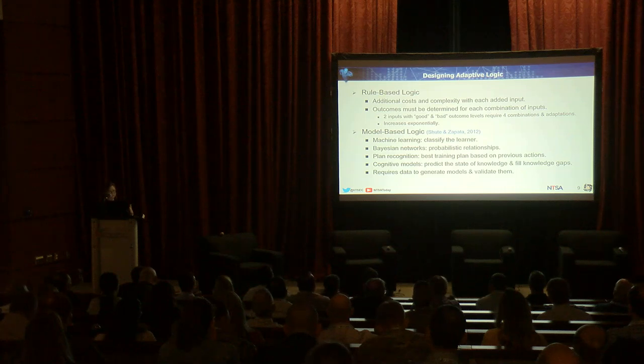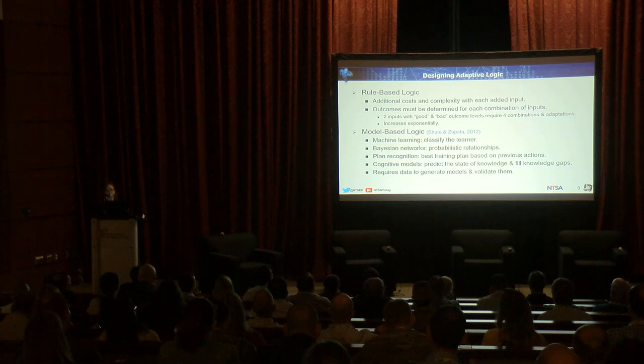So as I was speaking about earlier, we have two different types here, rule-based and model-based. Rule-based is easy. You can start with that. You can talk with a subject matter expert and figure out what thresholds there are that would be considered good enough performance. But as we add in more inputs, it gets increasingly complex.